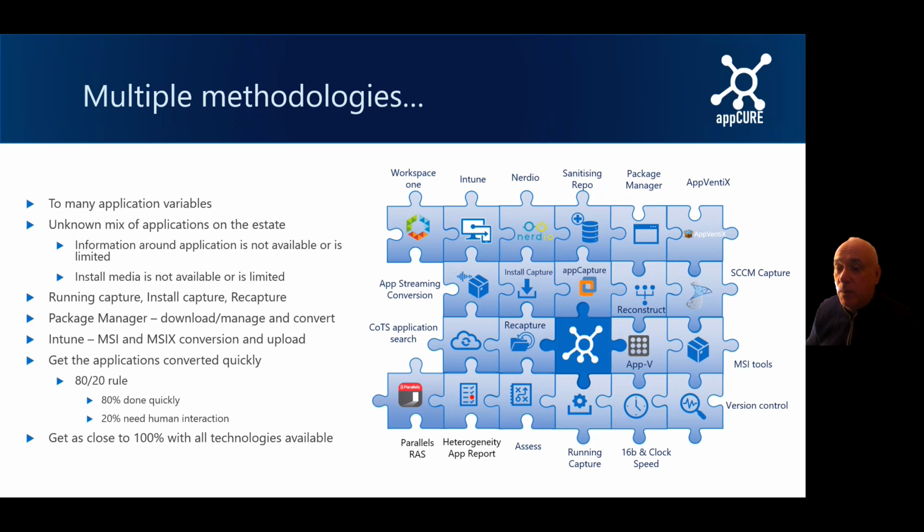We are the only company globally that can take an application from a running machine based on a desktop or a server and move that application while it is running. If you have install media, that is fantastic. It will just speed up the process. But if you haven't got install media, you don't need to let it worry you, because we can help you create install media from the applications that you already have.